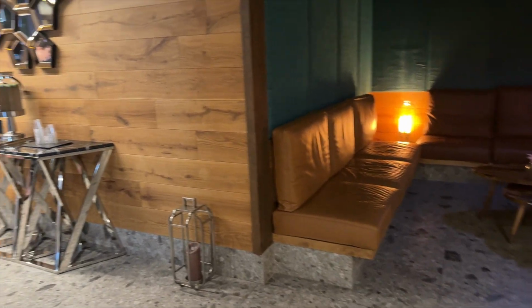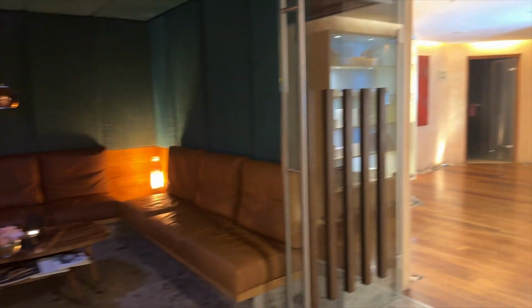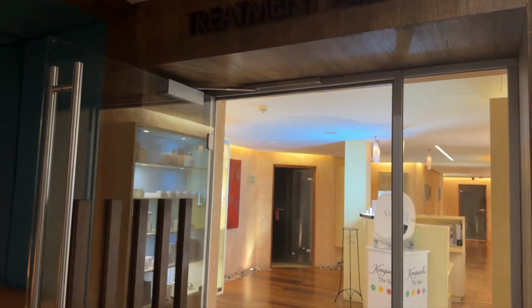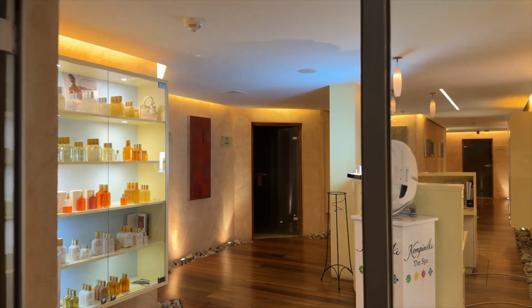When it's time, your therapist will come to collect you and gently guide you to the treatment room. Everything is done with care and in a very calm, respectful way. So you can just let go and enjoy the moment from beginning to end.